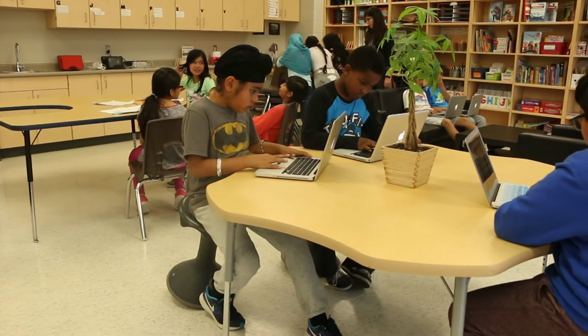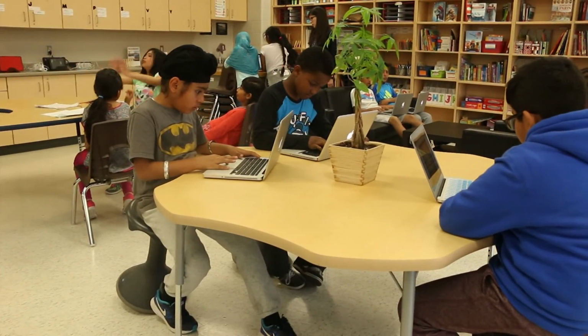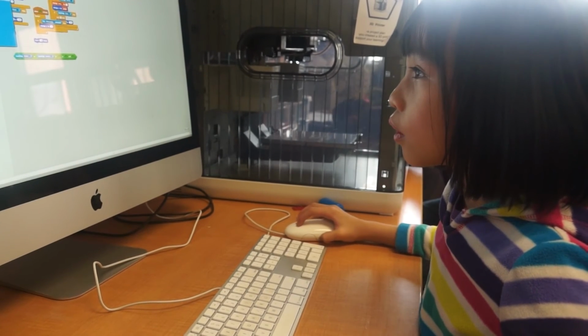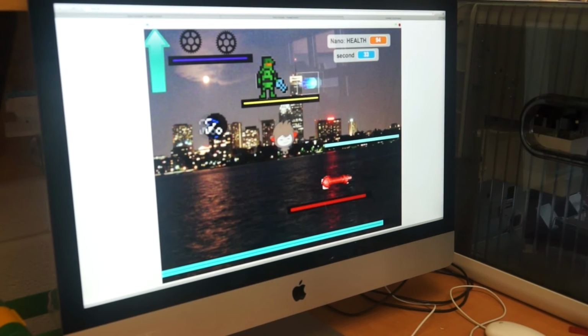The great thing about Scratch is that it does let kids delve really deeply. For our students who are really advanced, they can make really complicated games and programs even with Scratch. If kids are ready for the next step, you can move them into a more text-based language where they're actually typing out their code. And there are websites out there like Khan Academy or Code Academy that can help kids go to the next level.